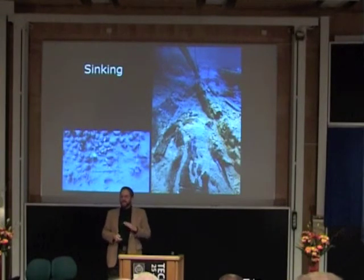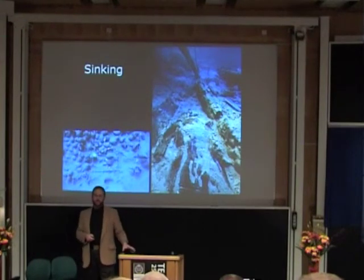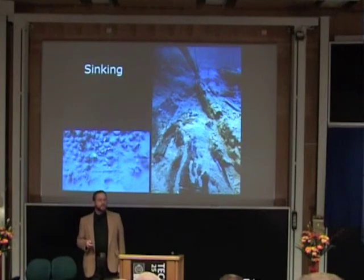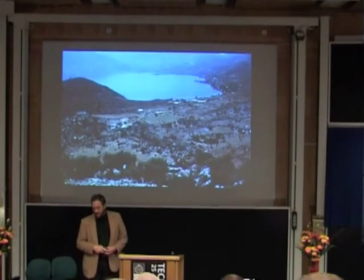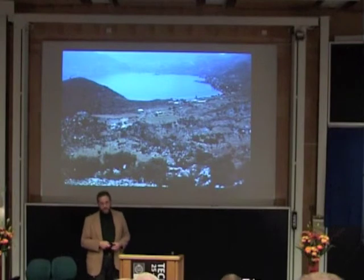We also found not a single personal possession. No coins, no jewelry, no toilet kits, none of the stuff that you normally find on these wrecks. It's clear that the crew managed to get off before the ship sank and to take their stuff with them. And this is probably where they were trying to go, the small harbor of Salinia. And they may have made it, but the ship never did.